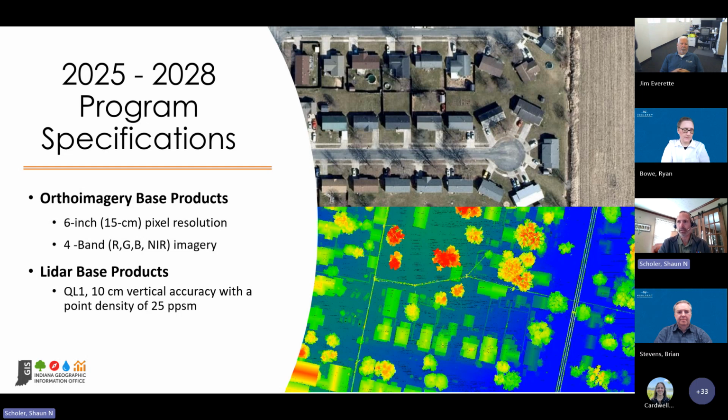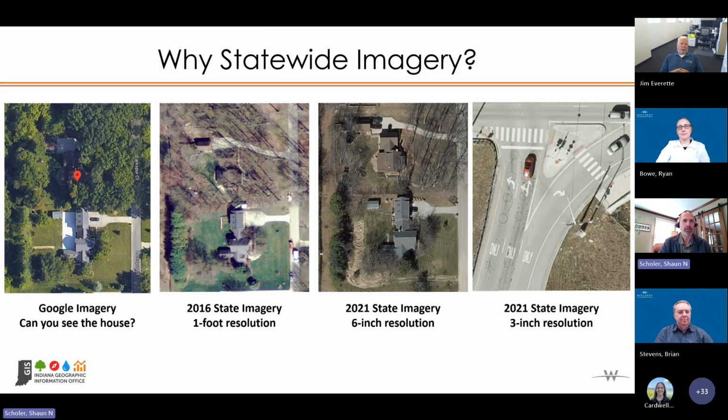Woolpert responded to the request for proposal and said they would be able to provide our buy-up resolution of 25 points per meter. So that's the product that we're going to be receiving here in the next few years. And you can see down here is a sample of the LiDAR. I'll have another sample as well, but there's just a lot of detail.